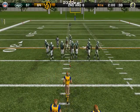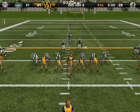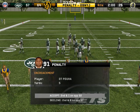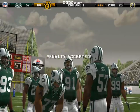We've reached the 2-minute mark. Ball on the 37-yard line. Oh, go deep. Alert, fast, fast. Yes, oh. We got to leave it. It's all day. They're trying to jump the snap count. That'll cost him five. So he's called for encroachment.